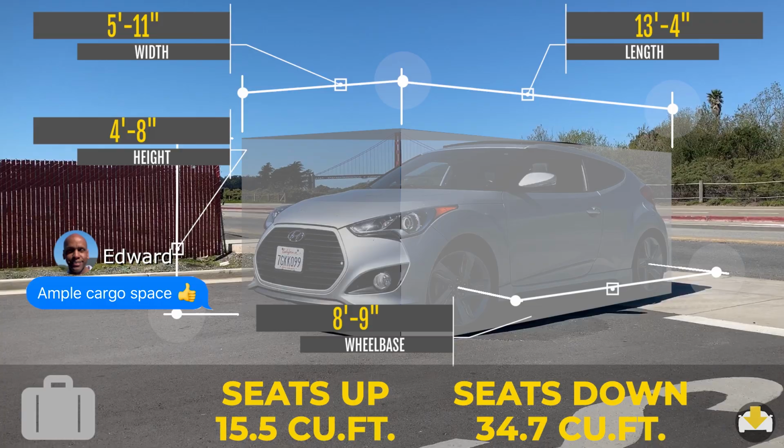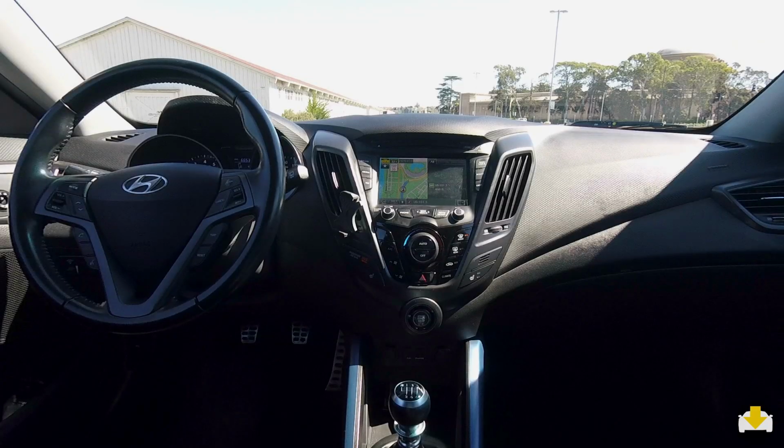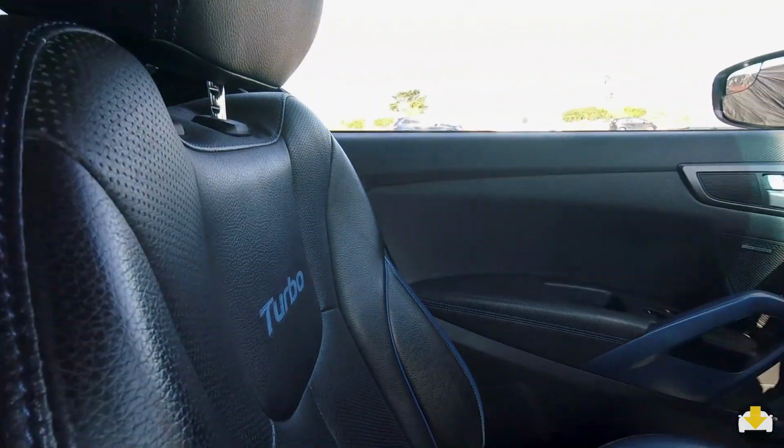I can get in and out of parking spaces really fast. I can just zip around the city, and it's great. The inside continues some of the race-inspired styling.